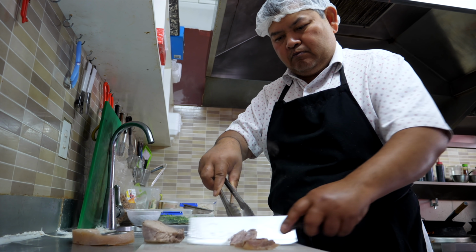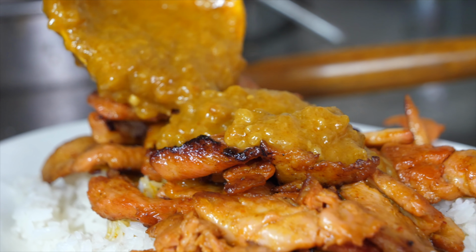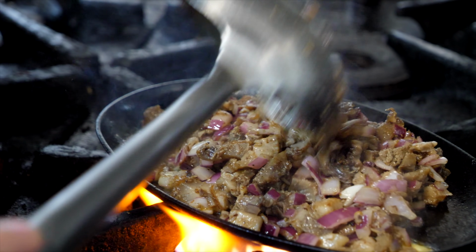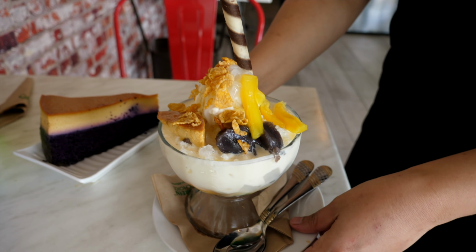We discover a unique Kiwi Cambodian dish at a local's favourite, and share some Filipino classics, sizzling pork sisig and what's got to be one of the world's most joyful desserts. We're hunting down Auckland's best eats.